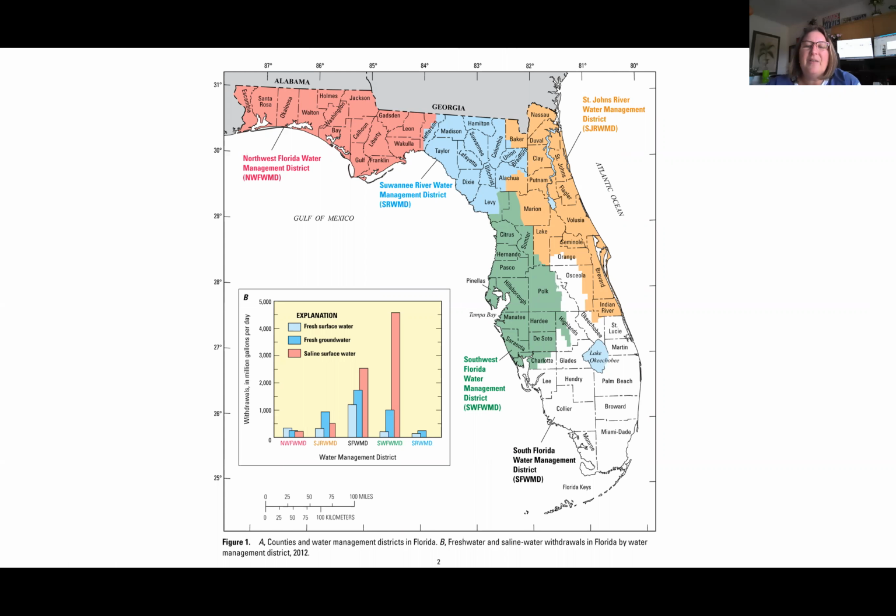All right, so this is a map showing us the withdrawals. Well, first it's mapping out the districts. So this is our Northwest Florida Water Management District, the Suwannee, St. John's, Southwest Florida, and then the South Florida, which is the largest and deals with some of the largest populations through here.